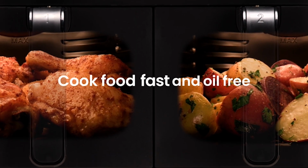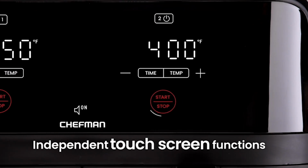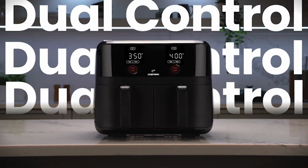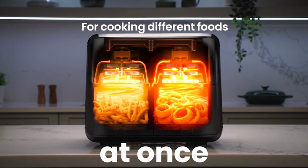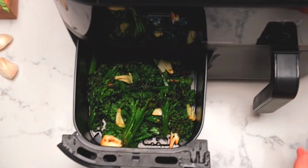Calling all multitaskers, this Chefman air fryer features 2 independent 3-quart baskets. Cook fries and veggies at different temperatures simultaneously, or whip up a whole meal with ease. The digital touchscreen controls are user-friendly, and the auto shutoff ensures safety.